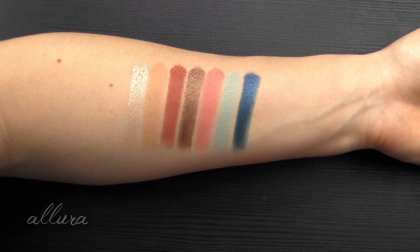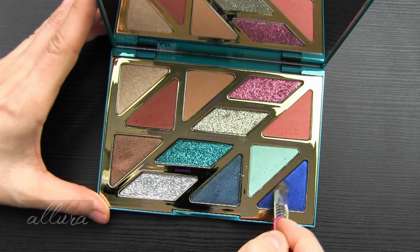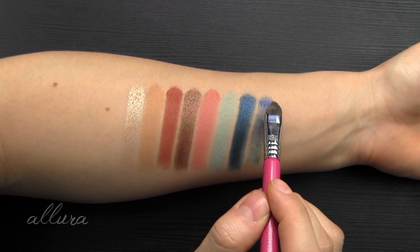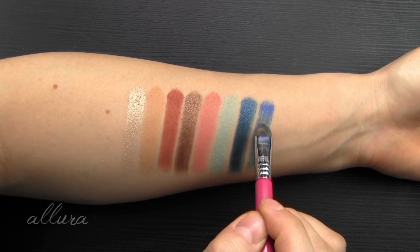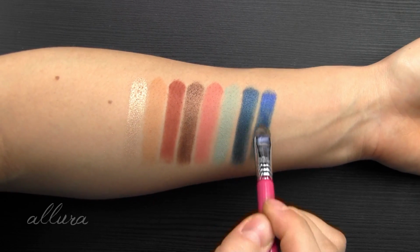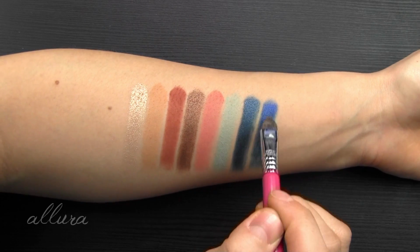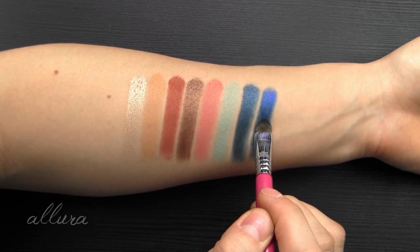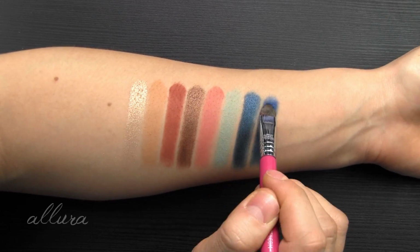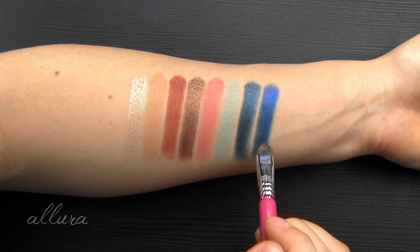Again, great pigmentation. And Deep Blue is the 8th shade. And this is a shimmering cobalt. Huh. Strange how this one is applying. Let's go with more dabbing motions to smooth it out. Has great pigmentation, it just doesn't flow onto the skin the way the other shades have.